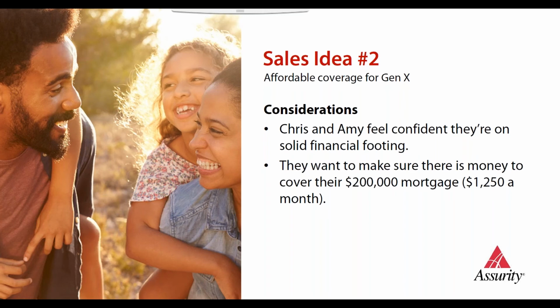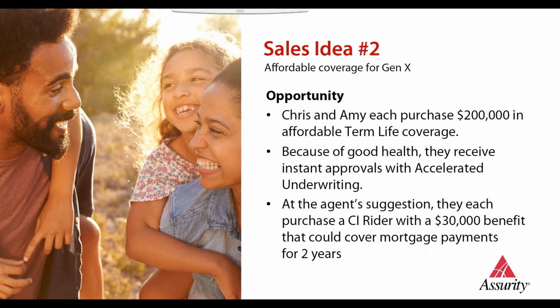So the considerations, Chris and Amy both feel very comfortable about where they are financially. The one thing they do want to do is make sure they have something in place for their mortgage, which is $200,000, and their mortgage payment is $1,250 a month. So the opportunity here is to offer Chris and Amy $200,000 of affordable term life insurance.